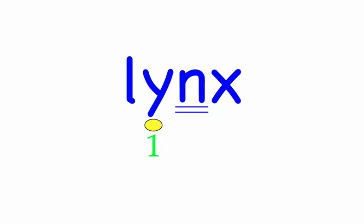Now, why is N representing its second sound in lynx? If you'll remember, N represents its second sound when it's followed by the sounds G or K. And you might say, well, it's followed by the X, but X equals the sound KS combined. So N is followed by the sound K, causing the N to represent its second sound in this word.